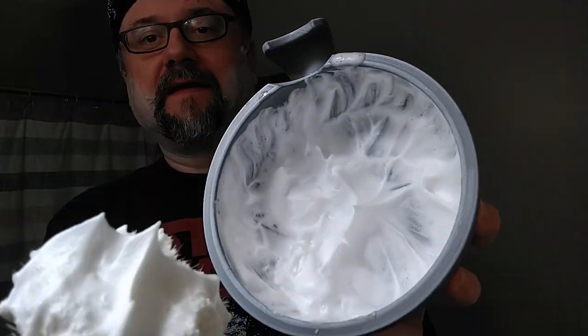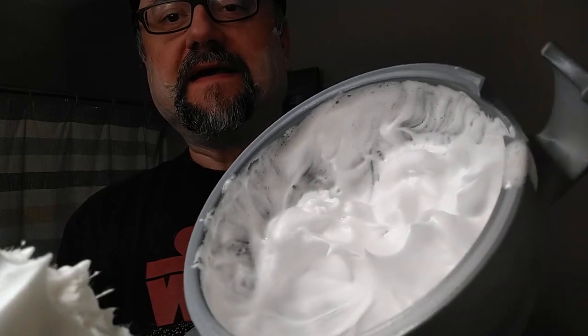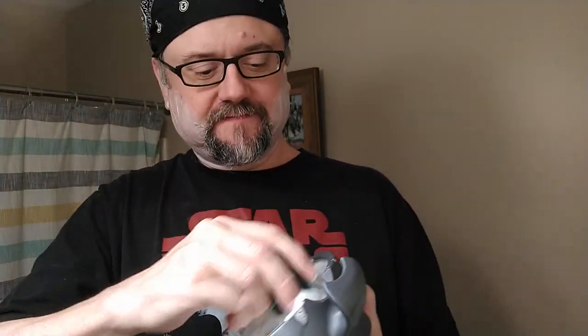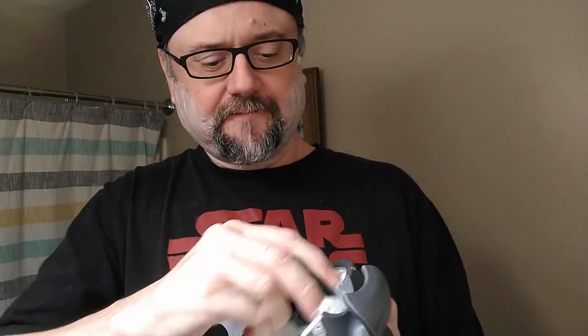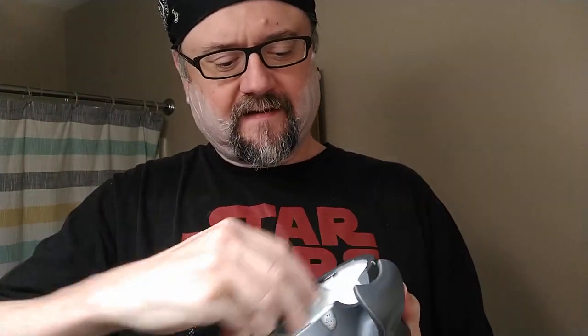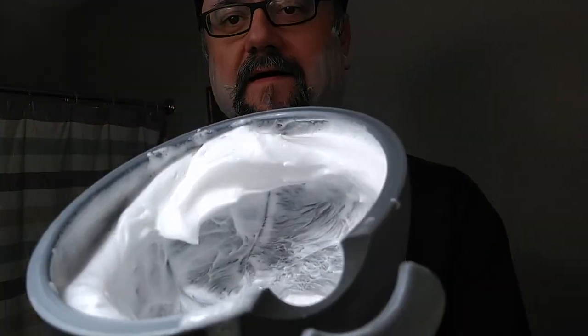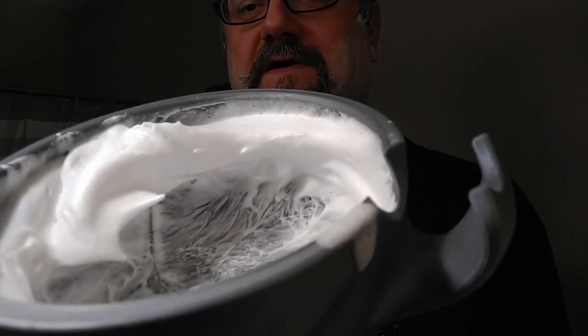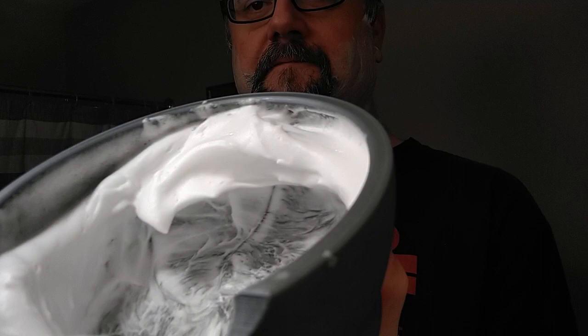Look, if your lather does this, look at all those peaks. If your lather looks like this in the bowl, then you shave with a much drier lather than I do. I'm not saying that's wrong. I'm just letting you know that you could go a lot wetter than what you have. Here, I'll show you some more. Look at that shelf of lather right there. You can see it kind of jittering almost because it's so rigid.